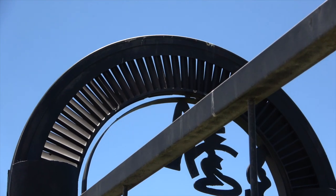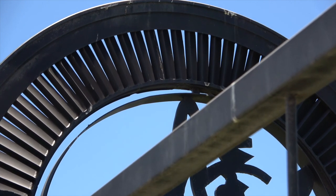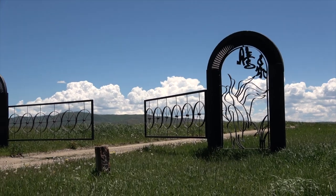Once in place and I had the inside measurement, I built the gates here at this shop. The wheels were from a horse-drawn grain seeder from the Zabel Ranch next door. Enjoy."